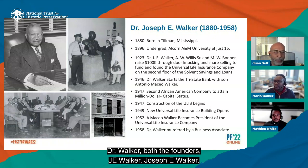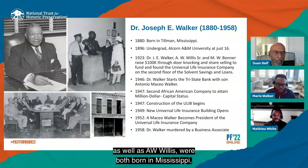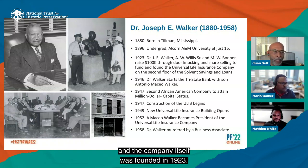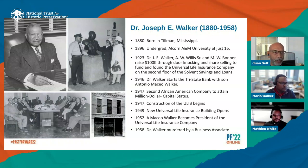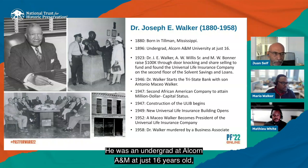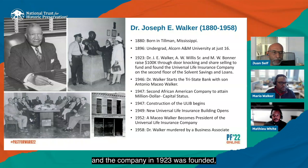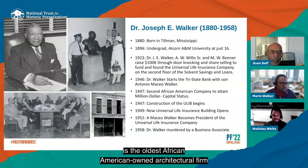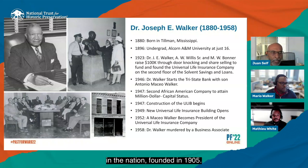Both the founders, Joseph E. Walker, as well as A.W. Willis, were both born in Mississippi, and you can see some of the milestones. And the company itself was founded in 1923. Dr. Walker was an undergrad at Alcorn A&M at just 16 years old. And the company in 1923 was founded, and the building itself opened in 1949. And the architects for the building was McKissick and McKissick out of Nashville, who currently is the oldest African-American-owned architectural firm in the nation, founded in 1905.